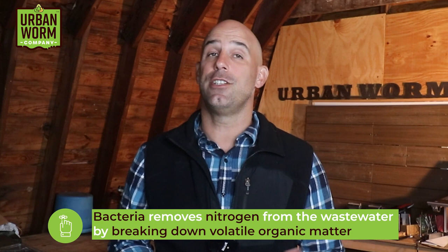At the bottom of these beds are 50 rows of pipes. Above those pipes is a 1 foot layer of gravel, and above this gravel is a 3 foot layer of wood chips, worms, and bazillions of invisible bacteria, fungi, and protozoa waiting to clean the water. Like traditional wastewater treatment plants, it's the bacteria that do most of the cleaning by breaking down volatile organic matter and removing nutrients like nitrogen from the wastewater.